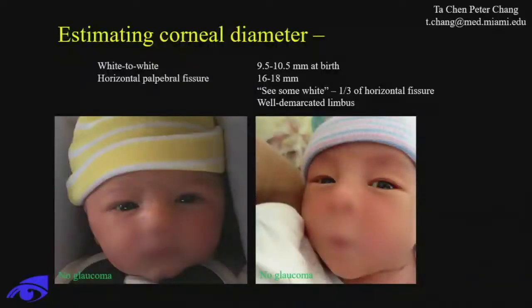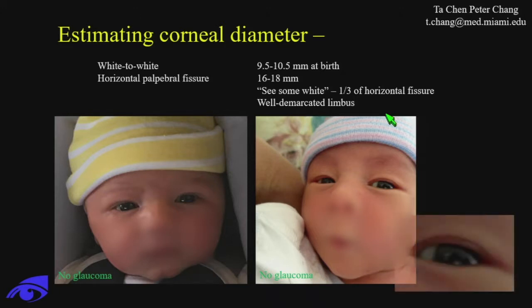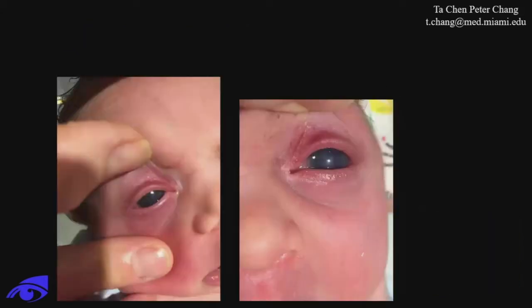So how do we estimate corneal diameter? Here are my two children when they were newborns. The white-to-white corneal diameter should be 9.5 to 10.5 at birth, and the horizontal palpebral fissure is around 18 millimeters. So for most children, when they adduct or abduct, you should be able to see at least some white, up to about a third of the horizontal palpebral fissure, like this. Also note the color change between the sclera and the cornea should be very abrupt. The limbus should be very well demarcated.